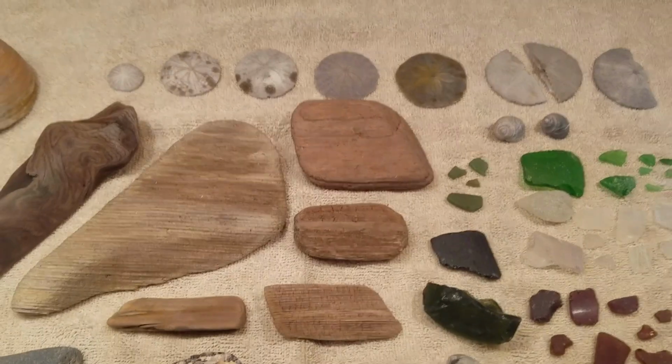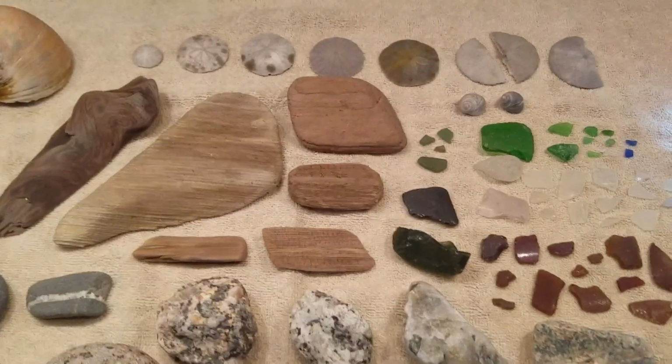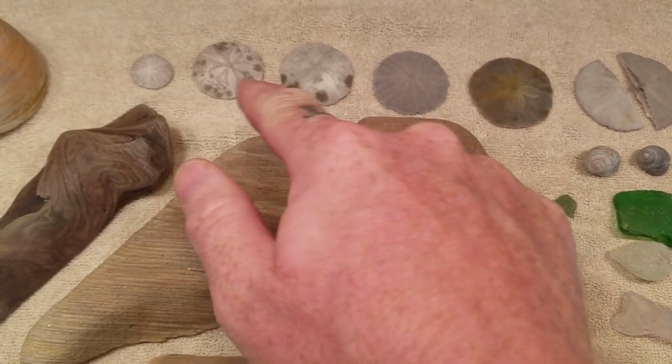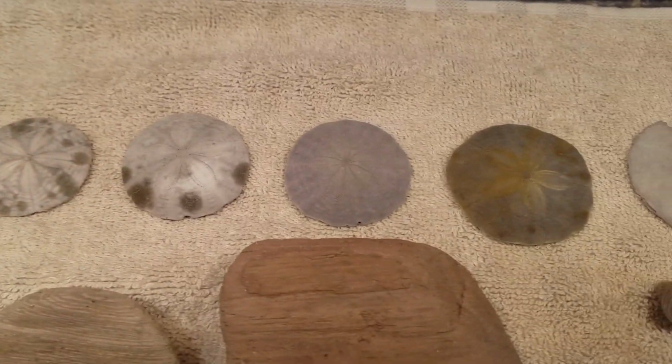Okay, so that was everything we found in a week of beachcombing, including the sand dollars, which were a first, and they were definitely on our most wanted list as far as beachcombing finds.